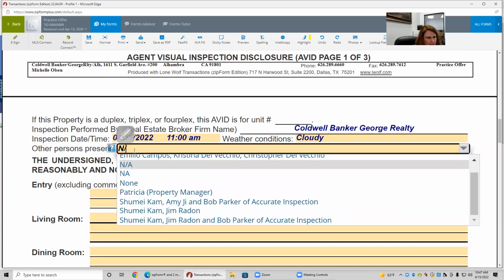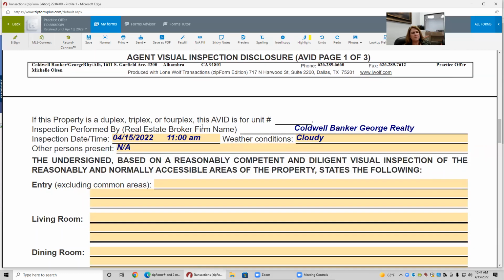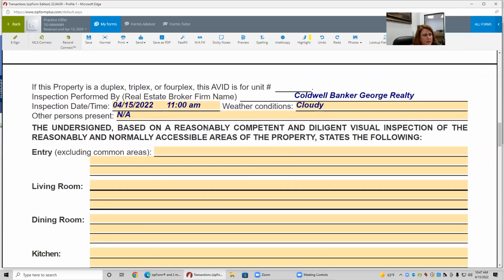If not, NA. Okay. Sometimes I've listened to training videos and they say that it's best not to do this when they're having an inspection. Do this on your own. Don't be there with an inspector doing this AVID. Make your own inspection.